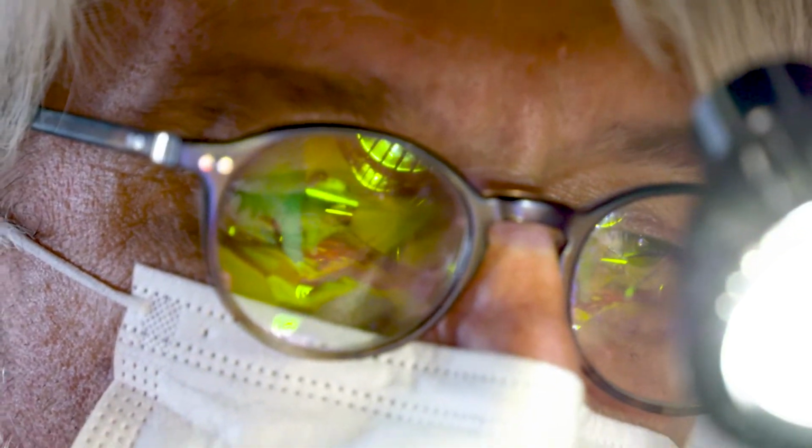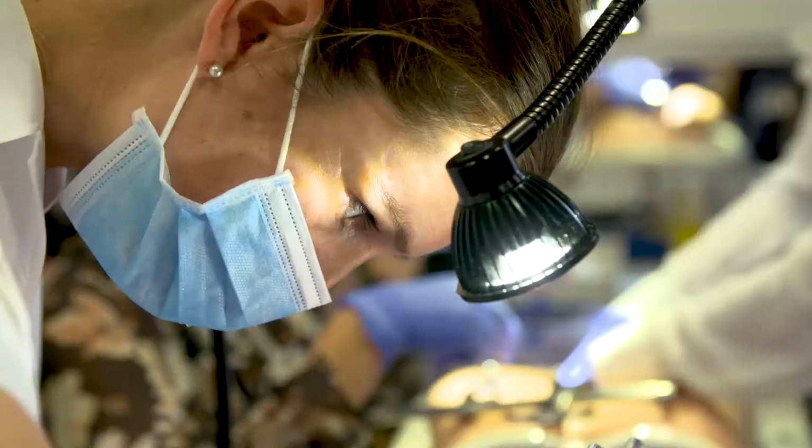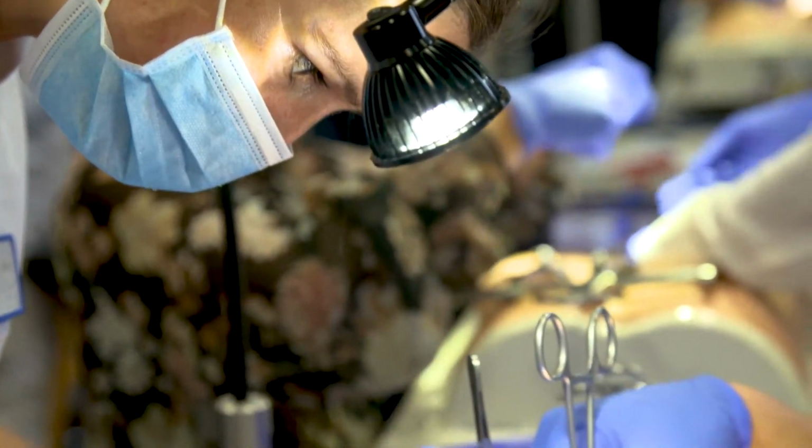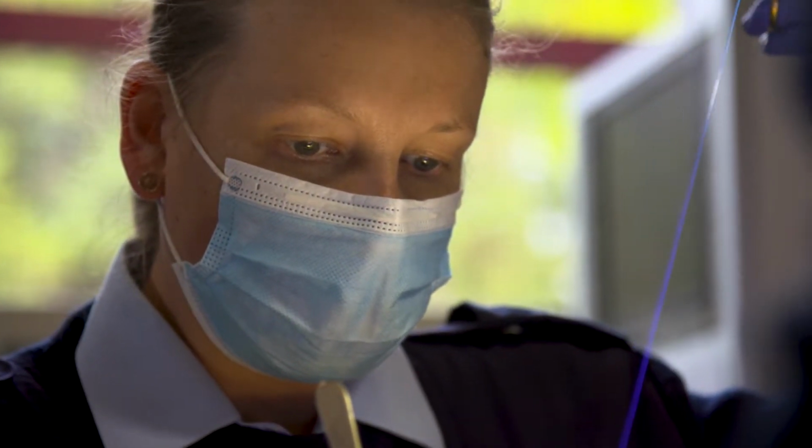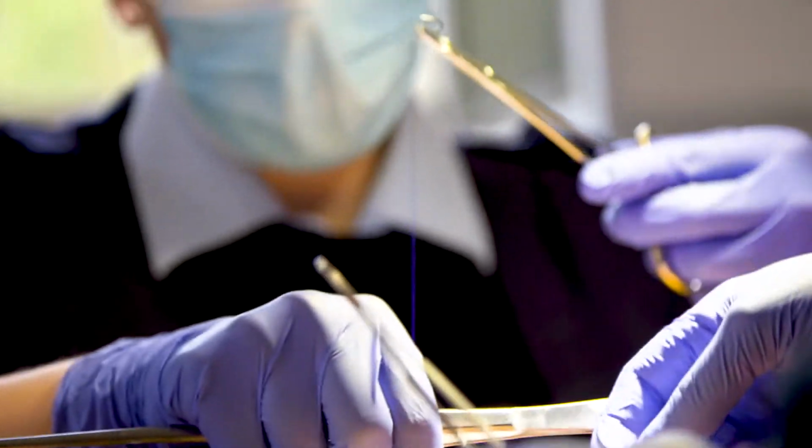In addition, in few brief lectures, basic techniques and tactics of vascular trauma management are presented. This way, many valuable tips and tricks can be passed on to the participants.